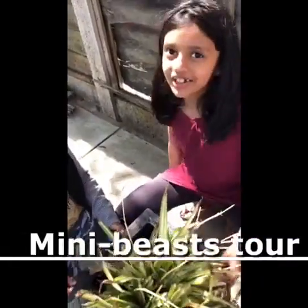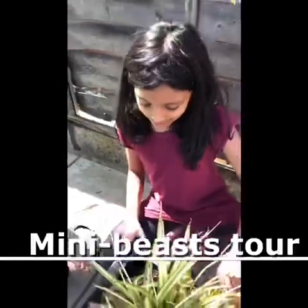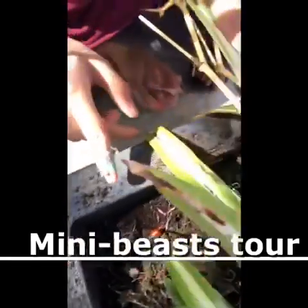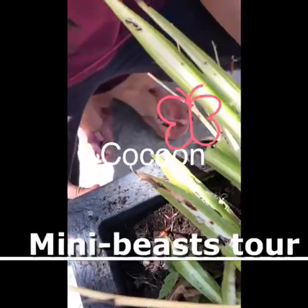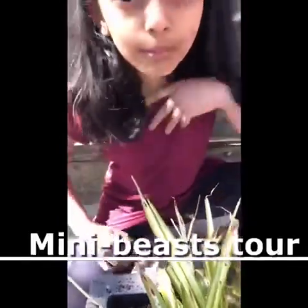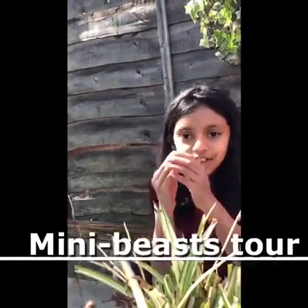In year two, we are learning about habitat mini beasts. So I've got some of the mini beasts in this box. Over here, you can see these brown things. They're called cocoons. What do cocoons mean? Cocoons are what a moth or a butterfly comes out from.